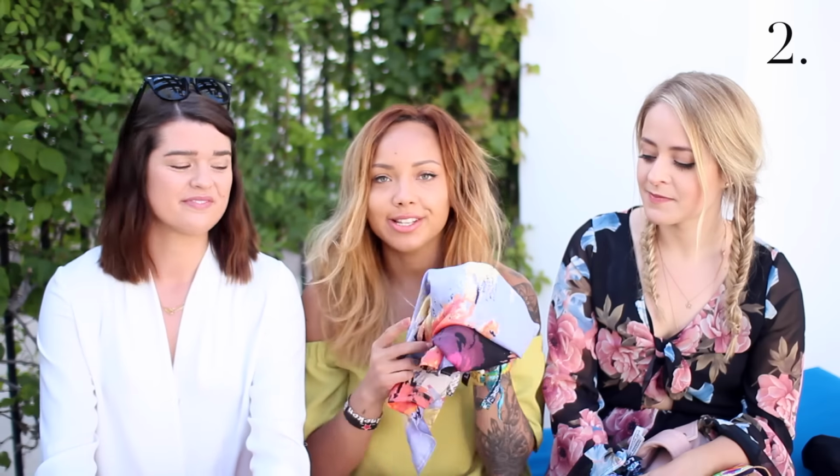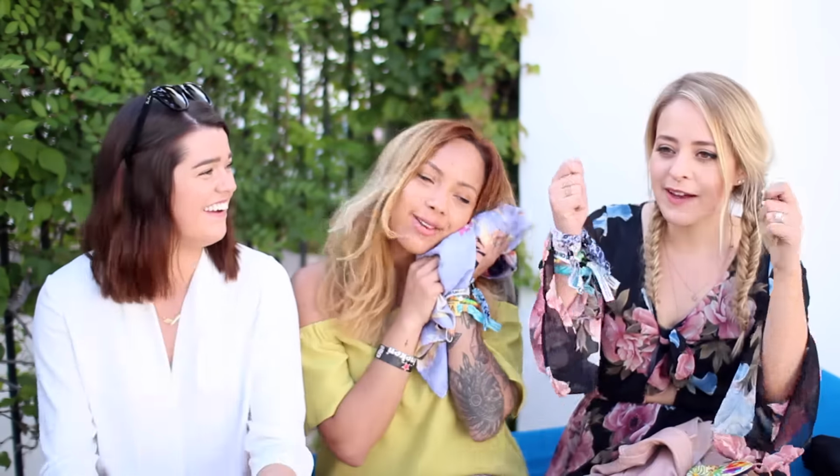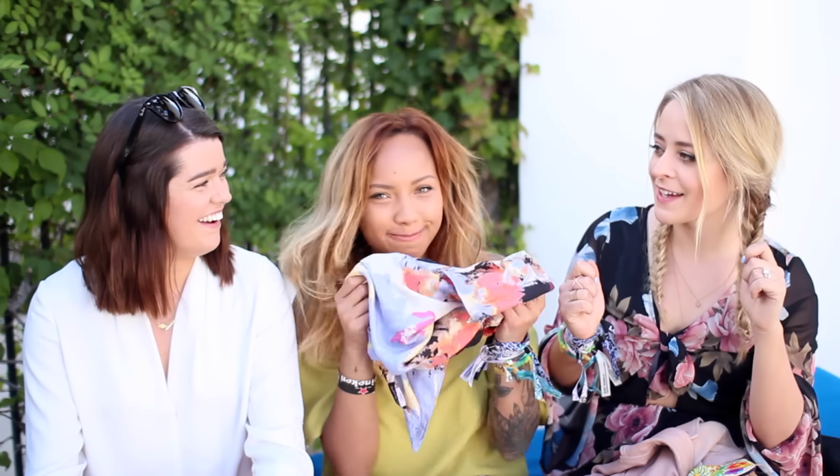So my first one is a scarf. I always try and bring a scarf with me for the plane. On the plane, I always get super cold because of the aircon, so it's like a mini duvet. I always sleep with it over my face. I'm not an attractive sleeper, so I have a scarf just to put over my face, just to save everyone else.